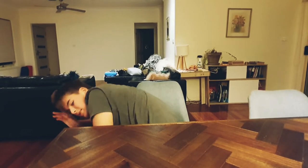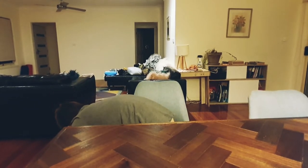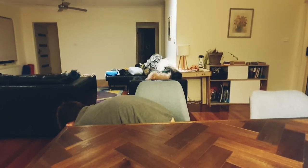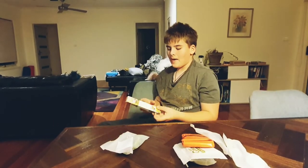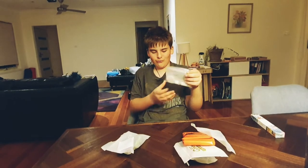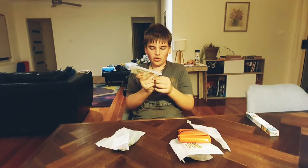Okay, I'm just getting all the bags out. This can take a bit. Okay, first up, dental kit. Just has a toothbrush and a really small tube of toothpaste. Body wash and soap.